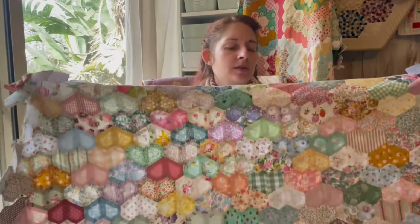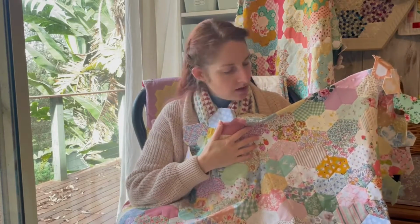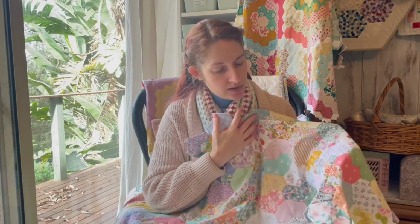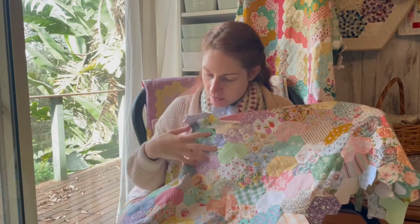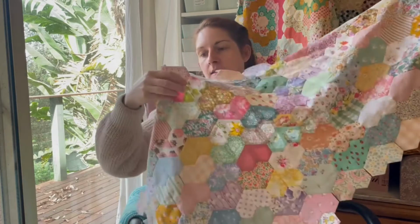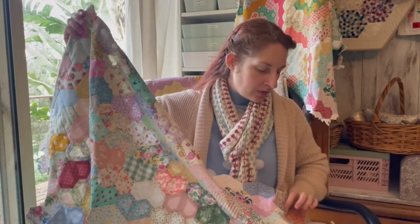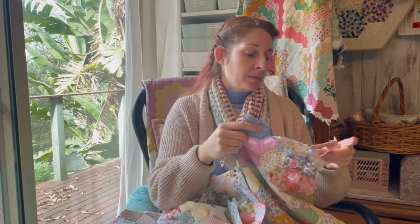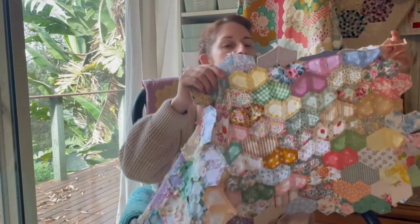But I love working on this quilt. I love all the fabrics. They're just so pretty. There's some vintage fabrics in here. There's new fabrics. Some of these fabrics are in my shop. Some are fabrics I've had for ages. There's vintage sheet fabrics in here. This yellow one is a vintage sheet, as is this one. There's some Liberty in here. Some of the old fabrics, I call them vintage because they're from the 80s, that my mum gave me are in here, but it's all very soft and pretty, lots of florals, little ginghams and stripes.